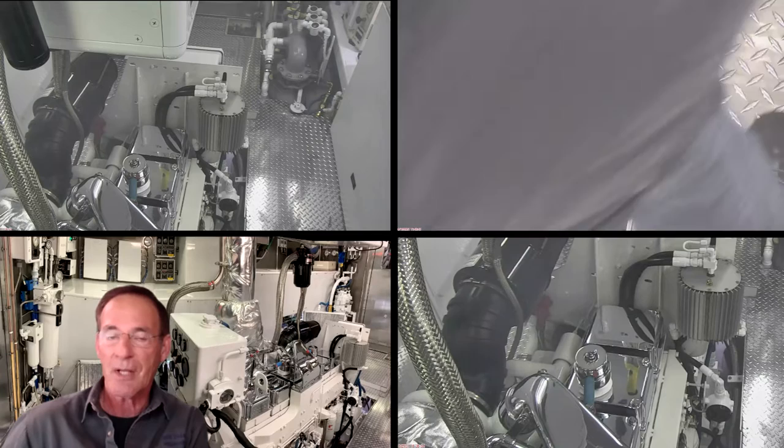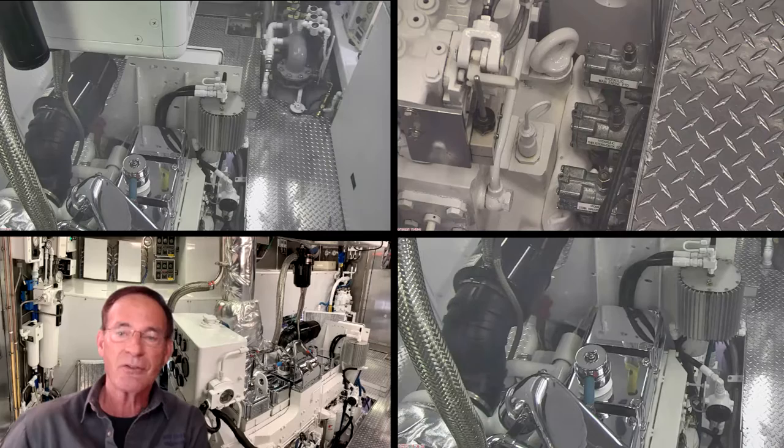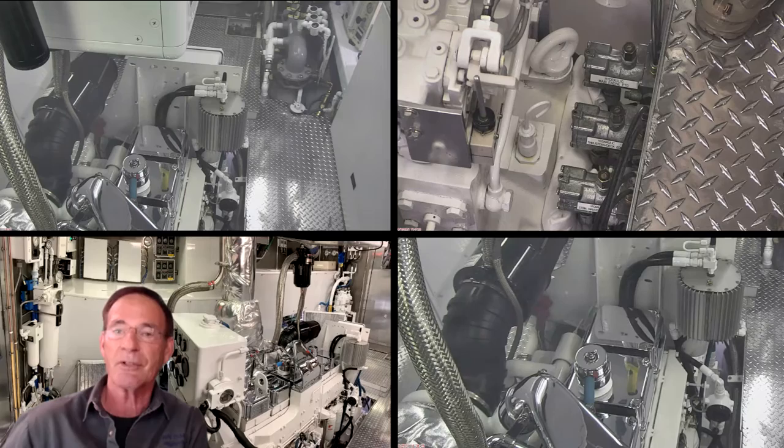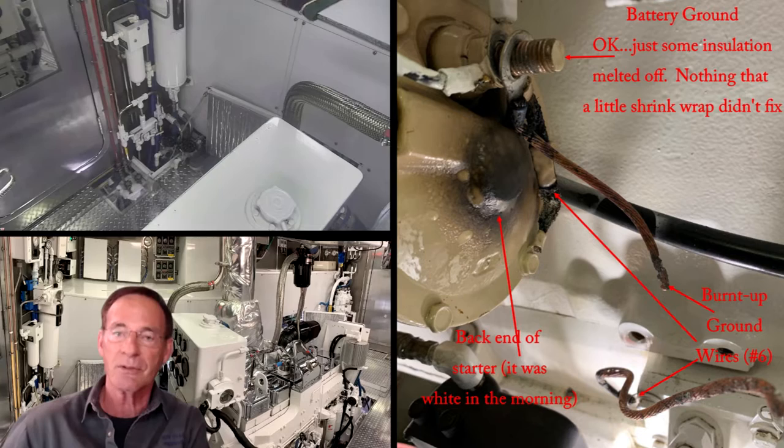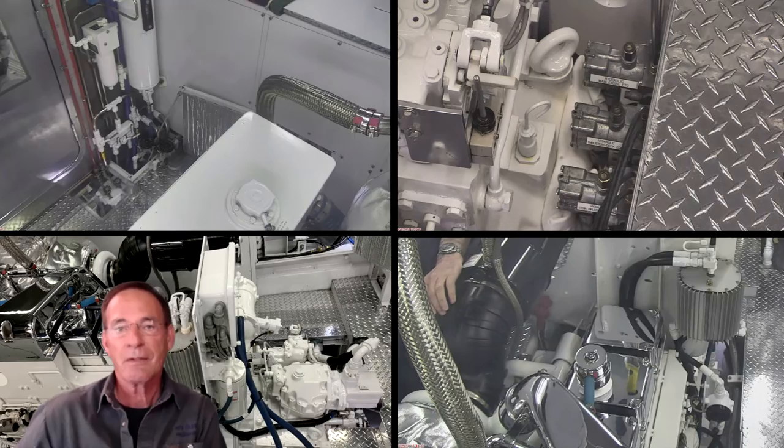Nothing appeared obvious. Grabbing an IR temperature gun, within a few seconds, it was very easy to pick up that the starter motor, which was now at about 500 degrees Fahrenheit, was the cause of the problem. Lying in the bilge was the remnant of the 6-gauge quarter inch diameter copper wire, which had melted into the bilge. Copper melts at close to 2,000 degrees Fahrenheit. We were now dead in the water and drifting.